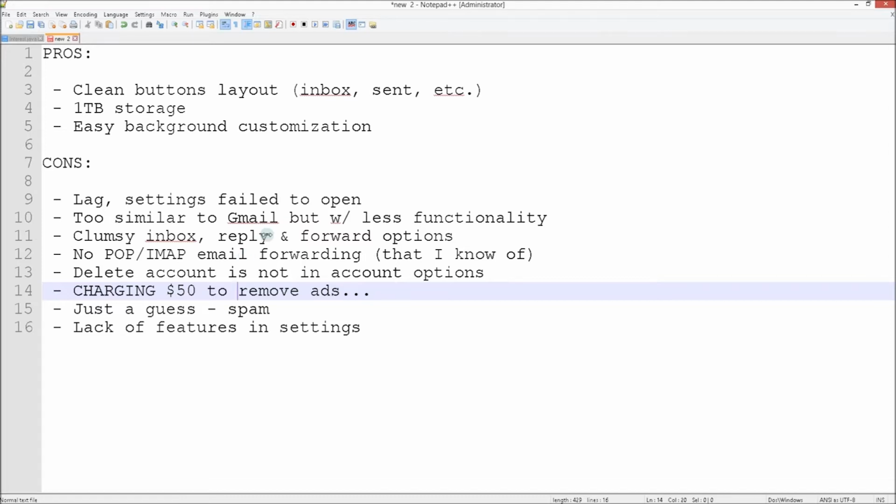Just a guess, spam. Last time I used Yahoo, there was a lot of spam. I'm not putting this down as a definite con, but if I do know one thing about Yahoo, it's that they like their spam. Lack of features in the settings. It looked like they watered it down. They basically took all of the rich features, the advanced features, and they threw them under the hood somewhere so deep that I could not find them.